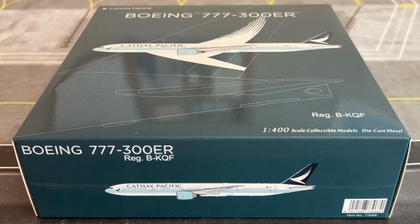As mentioned, today we have the model review of the Cathay Pacific Airways Boeing 777-300ER, wearing the enlarged titles, the new titles for Cathay Pacific.